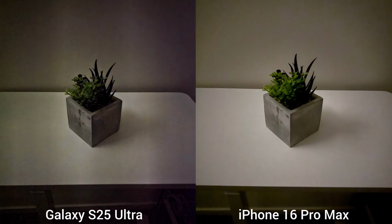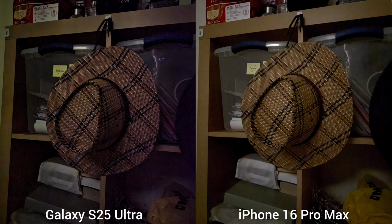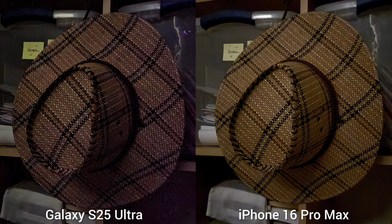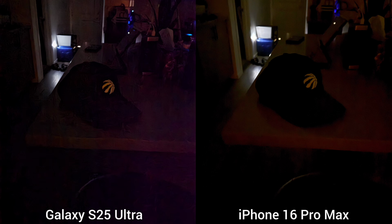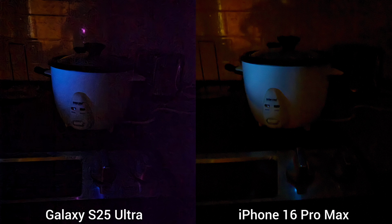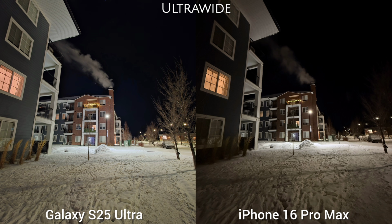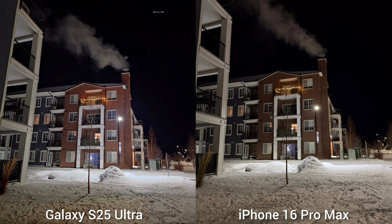But I think the biggest difference here is the pitch black condition. You got more details and less noise on iPhone 16 Pro Max. I also noticed you have stronger vignetting on Galaxy S25 Ultra and also purple fringing. And checking all sensors, they can shoot night shots from the ultra-wide to the telephoto.